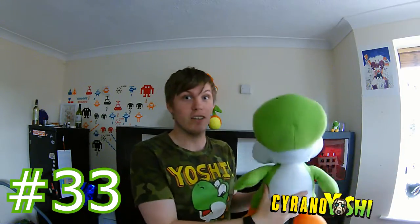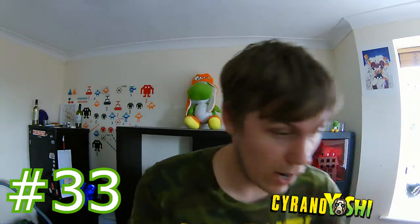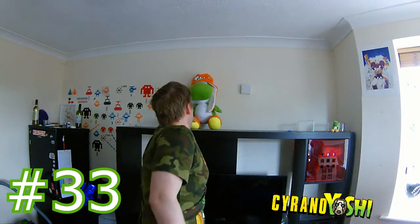They're not actually very soft, if you can hear. It's kind of like straw inside almost, but they're actually really, really big and great. I love the giant Yoshis, and this one, the story is my housemate gave it to me. The other one has a slightly different story, which I will grab. He has a Splatoon hat on.